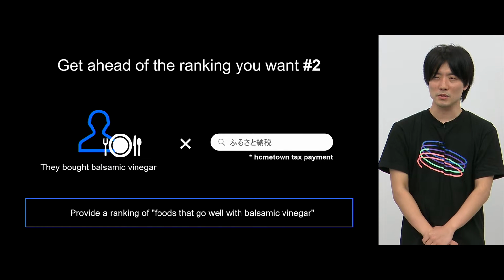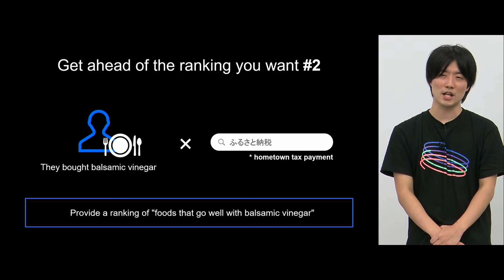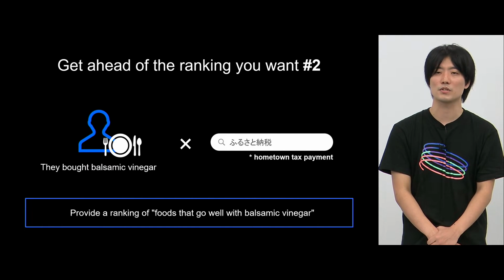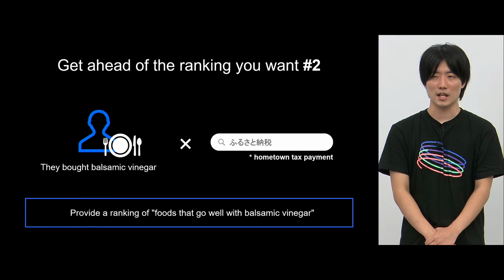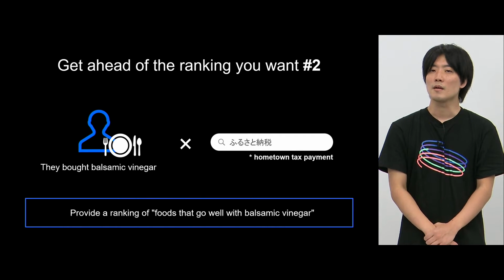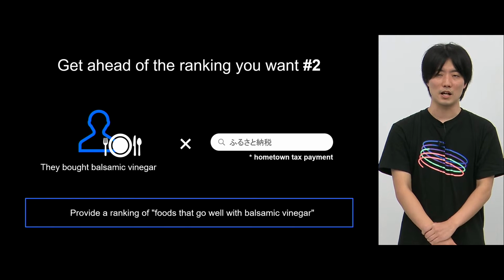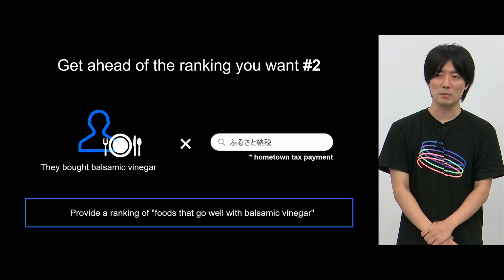If one person purchased balsamic vinegar, and in searching for the hometown tax payment, the ranking based upon the balsamic vinegar, of how it will be effectively utilized with the return of the hometown tax payment, will be reflected in the ranking scheme. So in terms of food that goes with the balsamic vinegar, those people who can come up with this idea are only a handful of people who love cuisines.